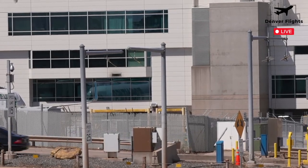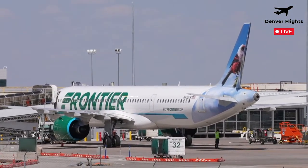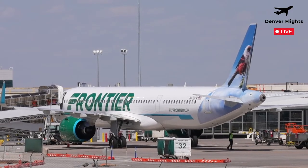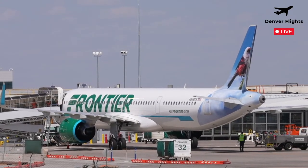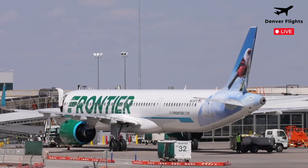Wow. Runway 17 left, clear for takeoff. RNP 16 right. All right, guys, next we have coming in on 17 right. It is going to be Southwest 1547, a 737 Max 8 from Nashville.